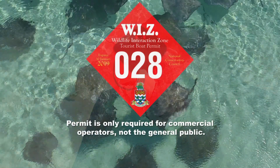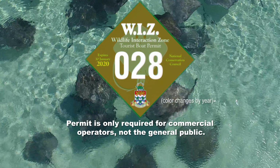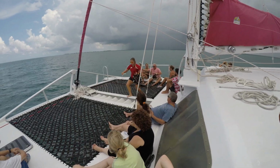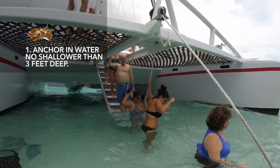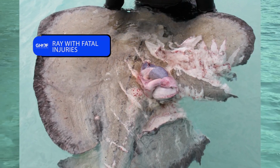Before heading to Stingray City Sandbar, make sure that your valid WIZ entry permit stickers are displayed in a visible location on either side of the vessel. The name of the vessel should be clearly marked, and it should be operated by an employee of the company which owns the vessel. The permit holder must comply with all the provisions of the National Conservation Law. Boats are to be anchored in water no shallower than 3 feet deep. This is to prevent boats from running aground and the stingrays being injured by propellers.